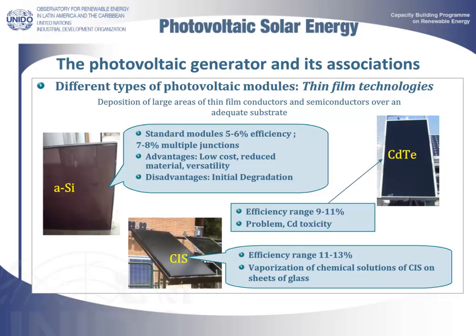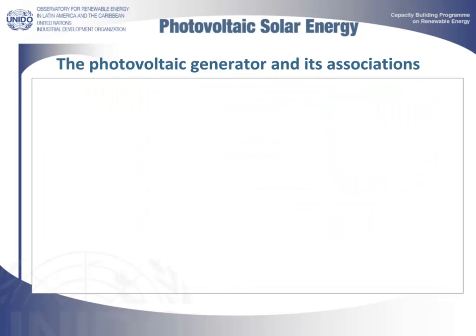There are also cadmium telluride modules with slightly higher yields, that is, between 9 and 11%. These are widely present on the market. CIS modules are usually obtained by spraying copper and indium diselenide on sheets of glass. Also developed at commercial level, they afford module efficiencies between 11 and 13%.